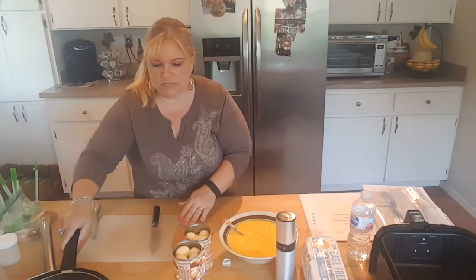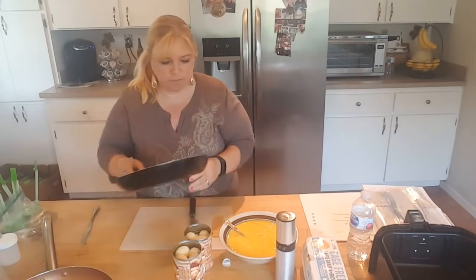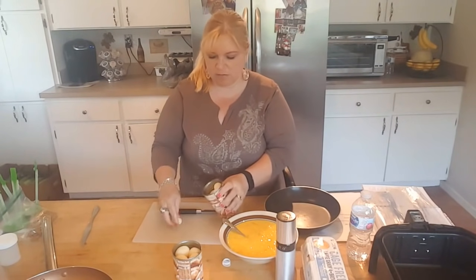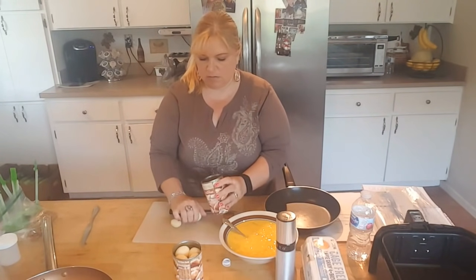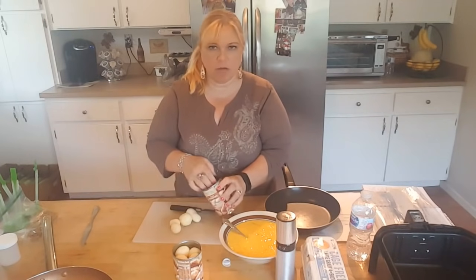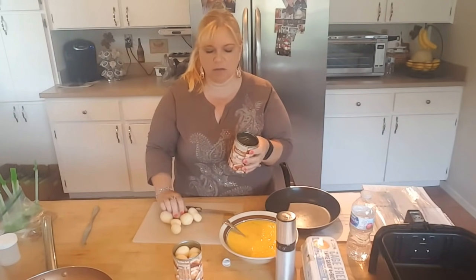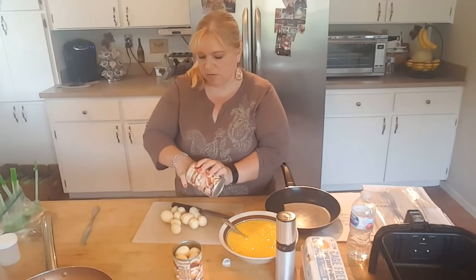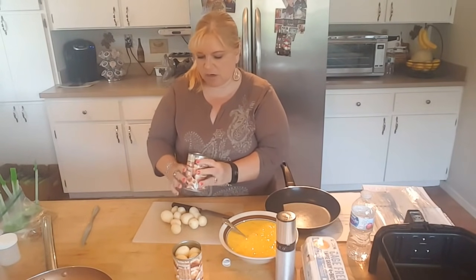All right, and then for the potatoes, these are actually whole potatoes, so I'm just going to cut them into little pieces. You can buy them already diced, or you can get them sliced. I get these at Aldi's, and I don't ever remember seeing sliced. They might have them, I'm just not seeing them. But this is all I have, so I'm just going to cut them up.